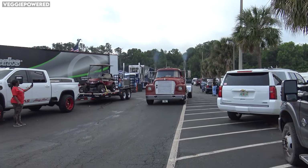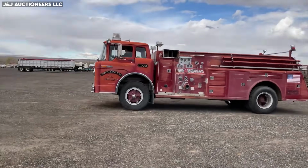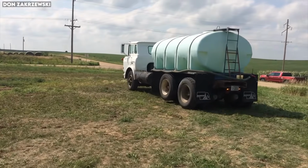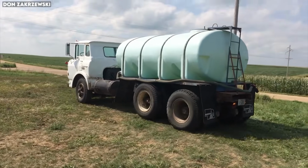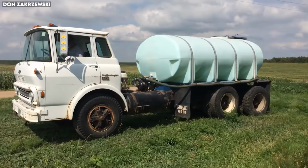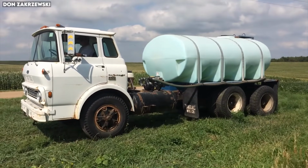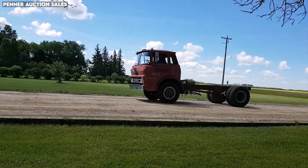Today we resurrect 10 forgotten box trucks from the 1970s. And Number 10: the Chevrolet and GMC Tilt Cab. We're starting with a truck that millions of Americans saw every single day for 2 full decades, and yet almost nobody remembers it now. The Chevrolet and GMC Tilt Cab series.